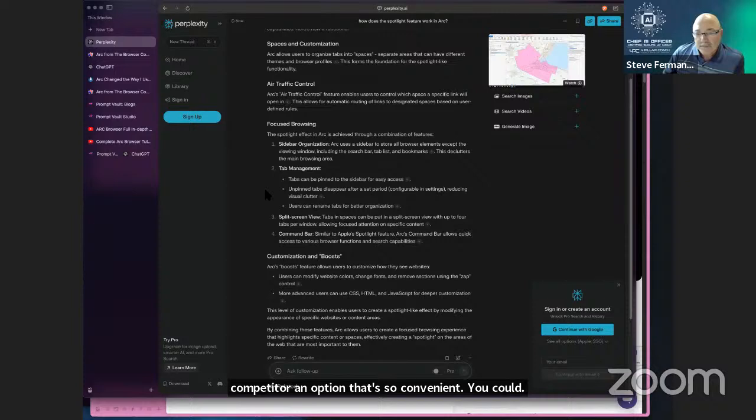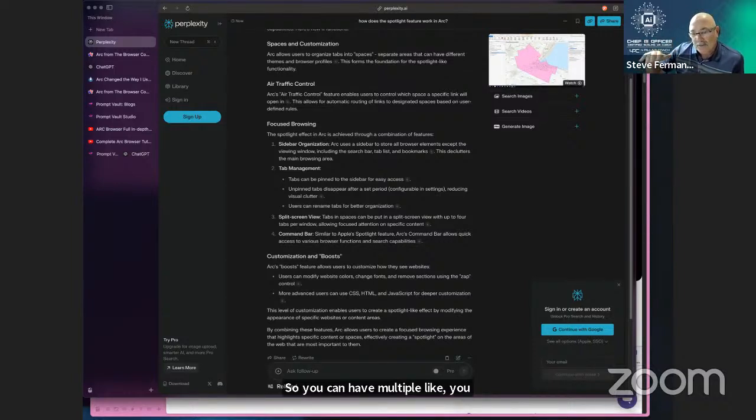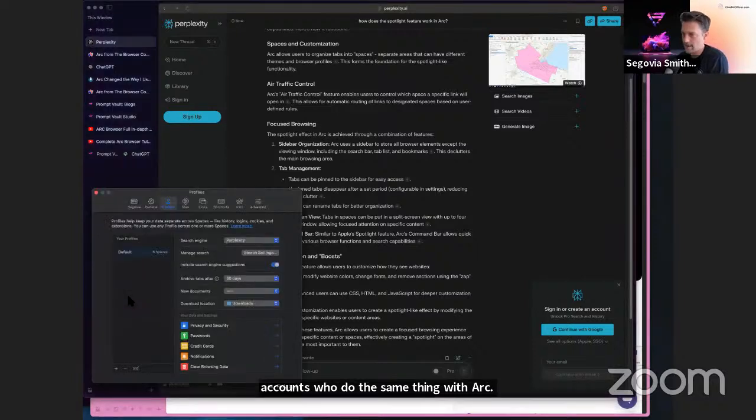Hey, Segovia. Yeah. So you can have multiple Gmail accounts, multiple profiles. You can do the same thing with Arc. And that's where I would go into this settings area and set up a default profile. Definitely. And log into one. And each of these down here, you can see these little sections. These are spaces, they call them. And you'd be able to go into each of those and change them.